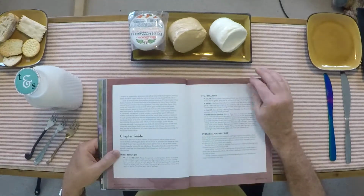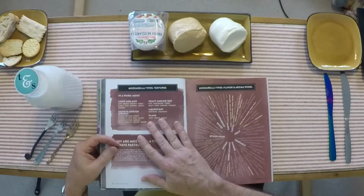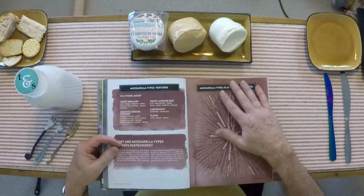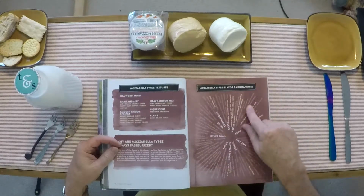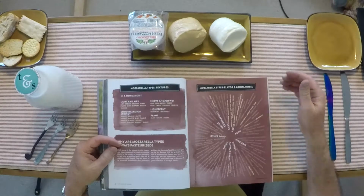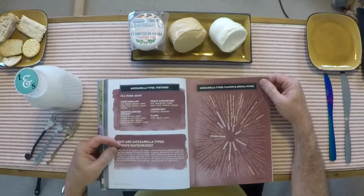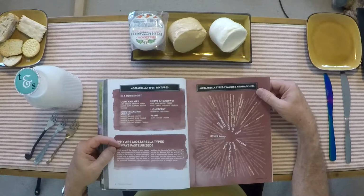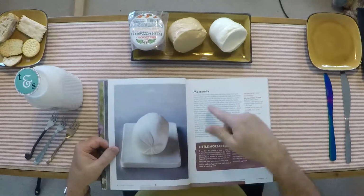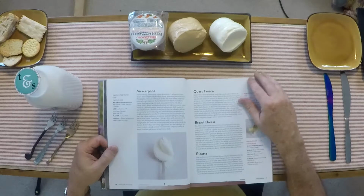She has a flavor wheel for each of her 9 gateway cheeses. Mozzarella has certain characteristics and certain kinds of flavors, so she has a different flavor wheel for each one. These are all very milk and cream centered, maybe a little grassy or vegetal, depending on the animal it comes from. And then she goes into the different kinds.